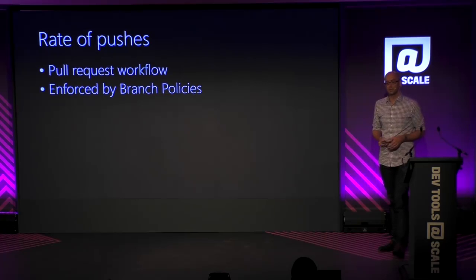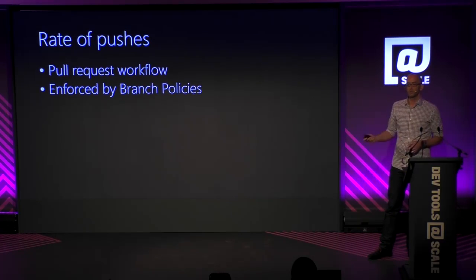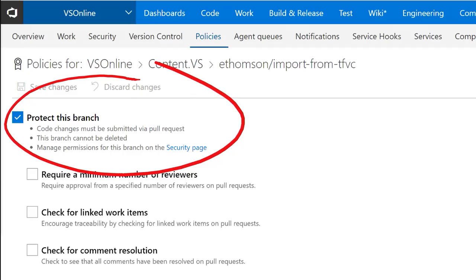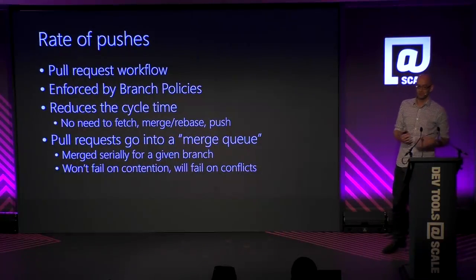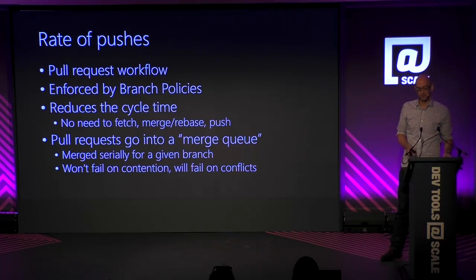It turns out that a great solution to this problem is what you're probably already using for code review, and that's pull requests. In Visual Studio Team Services, we enforce that. We make sure that nobody can push to master. You have to go through a pull request in order to get your changes merged. And that allows some of that contention to be reduced. What it really does is reduce the cycle time. Now you don't have to fetch to your machine, you don't have to do the merge, and you don't have to push again, right? Because that kind of favors the person who's network-wise closest to the server. Instead, the server takes care of doing the merge and just integrating the changes for you.